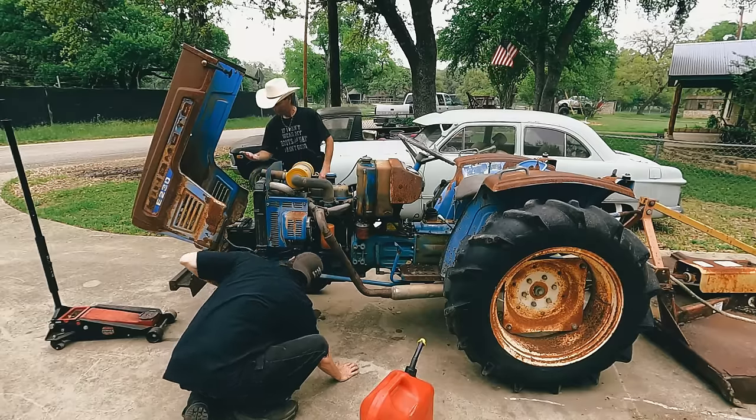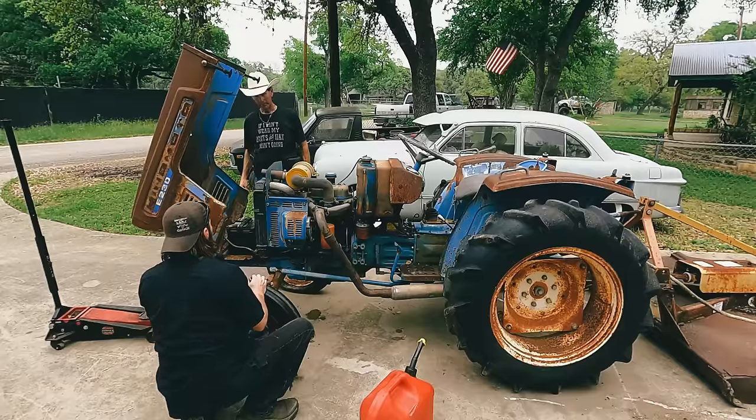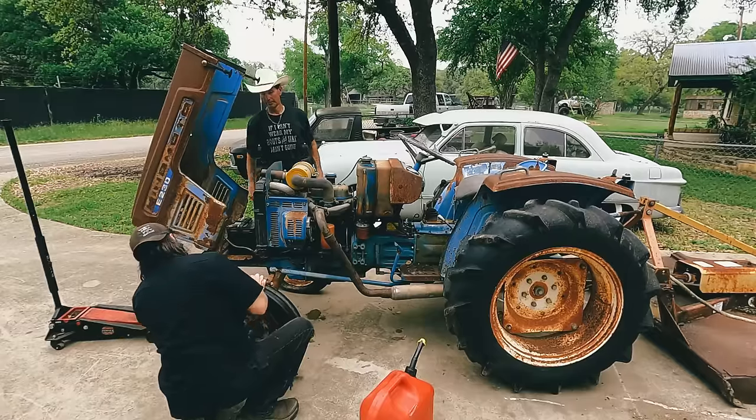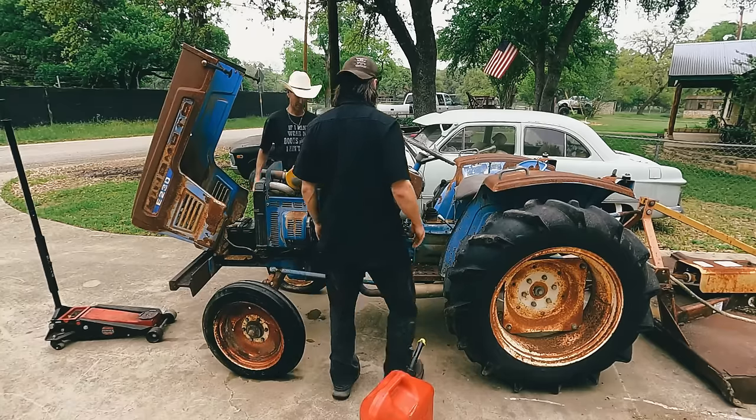It looks like the actual radiator itself. Like the seam? No, like at the bottom. Like the tank? Yeah, we might have to take that off and see if we can patch it. JB Weld or something. Maybe see where it's coming from, too.